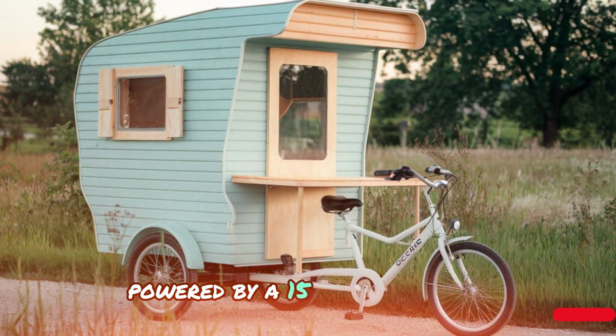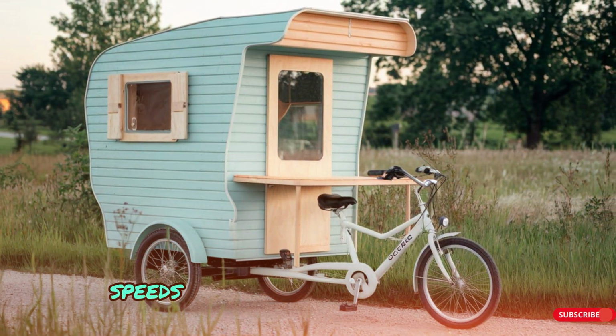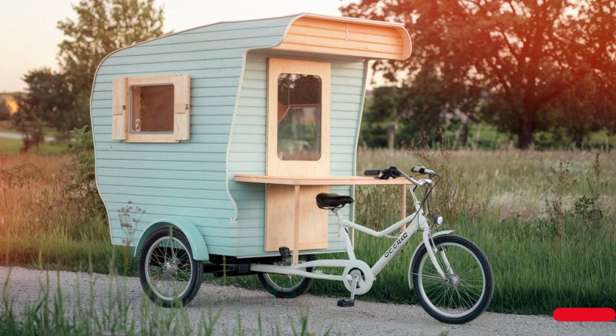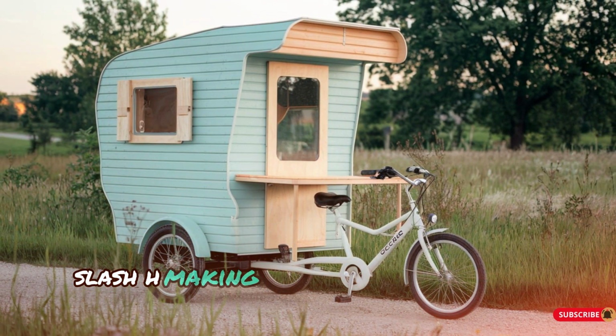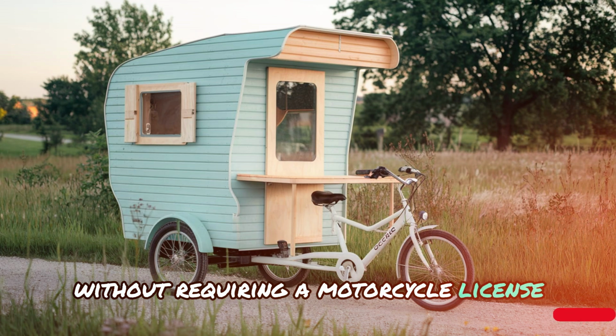Powered by a 1500W hub motor, the Liberty electric camper tricycle can reach speeds of up to 28 miles per hour, 45 km/h, making it street legal in most places without requiring a motorcycle license.